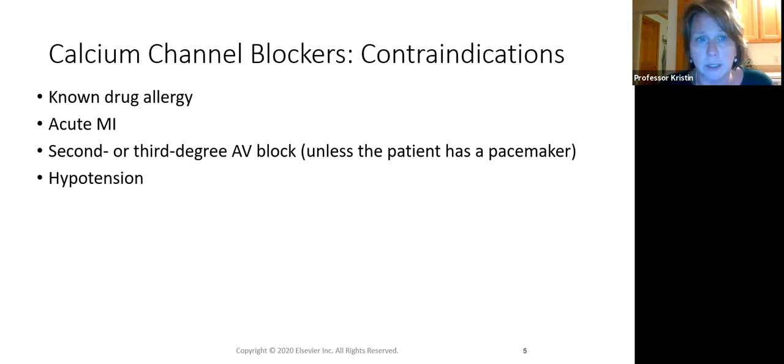What our concern is if we gave a calcium channel blocker to a second or third degree AV block, and for my students, we'll learn heart rhythms at another time. But just so you know what's happening, it's a slow beat. The electrical part of the heart is abnormal, and so we can have a very slow heart rate. So unless we have a pacemaker that, if we drop that heart rate out, will pick up and fire for us and make the heart beat, we don't want to give calcium channel blockers to second or third degree AV blocks.